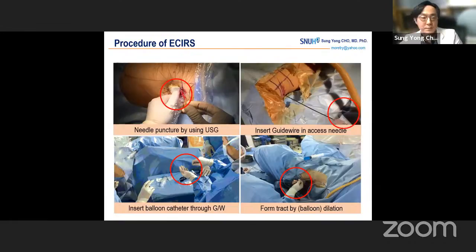And there are many steps to perform a combined intrarenal surgery. I show some examples here, one by one: needle puncture by using an ultrasonographic device or fluoroscopy, insertion of a guide wire through the access needle, and insertion of a balloon catheter or metallic dilator, like Dr. Kwon already showed, over the guide wire to form the percutaneous tract.